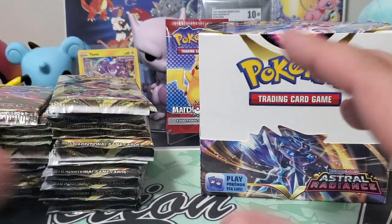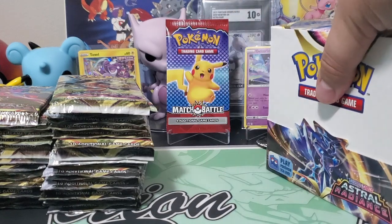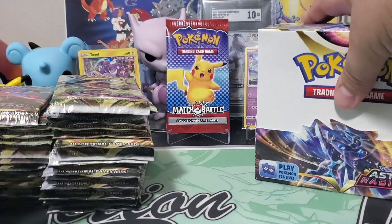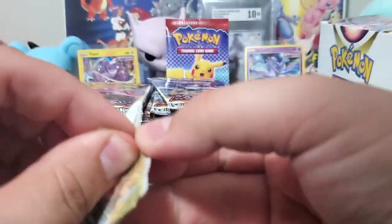It's already long enough. What should we do first, babe? Should we do the booster box or the blister packs? Let's do a blister pack. So we're going to do the blister packs? Yeah. I want to do one. We'll put in a pile, and then we'll do the hits of the booster box in another. So let's start opening. That's what this channel is all about.